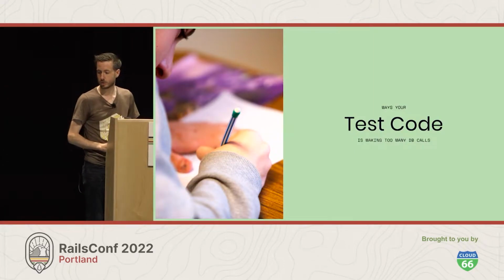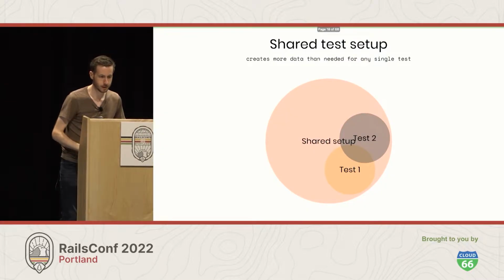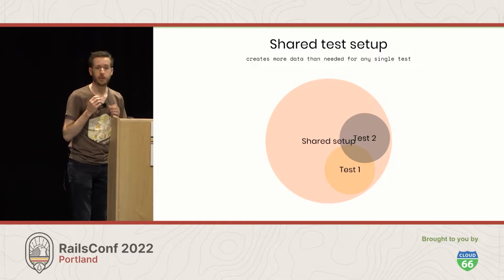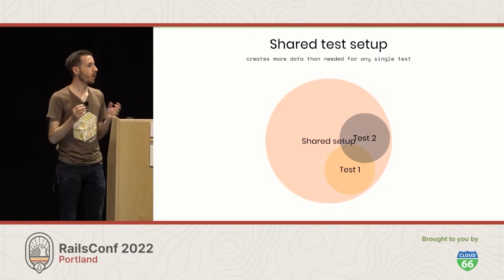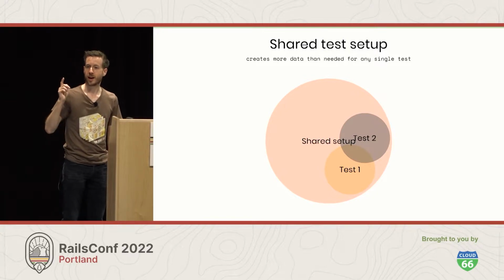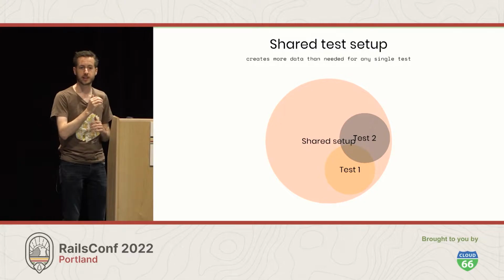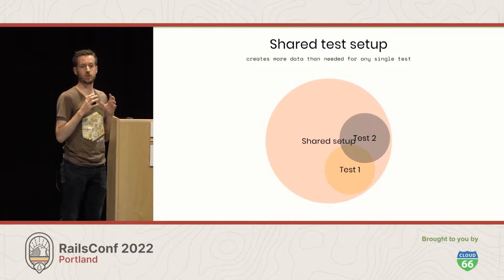Starting with ways that your test code is making too many database calls. A big culprit here is shared test setup. This is when you have test 1 and test 2, and they require some similar, but maybe not quite the same, data to be set up. And so you decide, hey, DRY, I'm going to extract that out, put it into either a series of lets or maybe a before block, and that's going to be a way to share that setup.